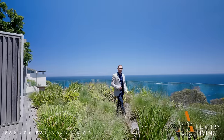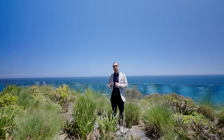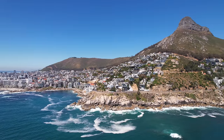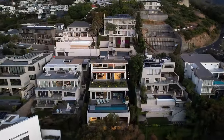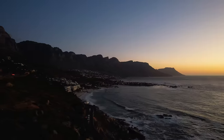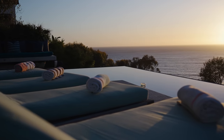Bantry Bay, Cape Town, South Africa. An affluent coastal suburb along the Atlantic seaboard, adorned with gorgeous views of the crystal blue waters below and Table Mountain. Today, we are showcasing an exclusive listing, a prestigious family home set over 5 levels, offering a harmonious blend of opulence and functionality. This villa is more than just a home.